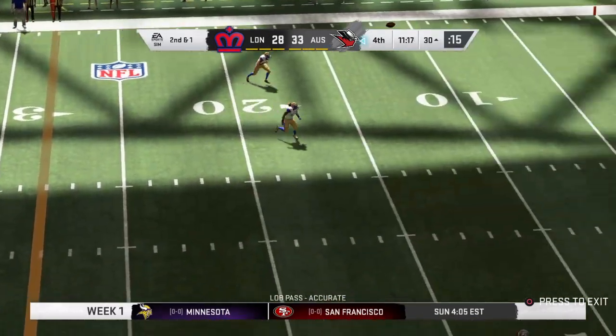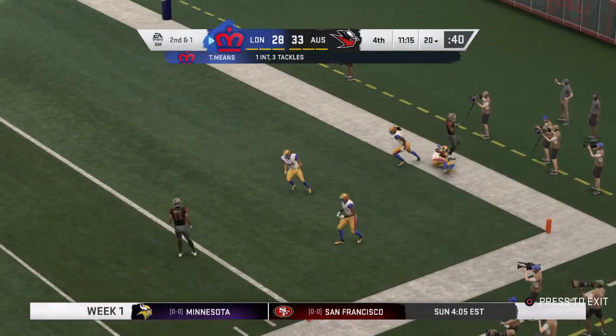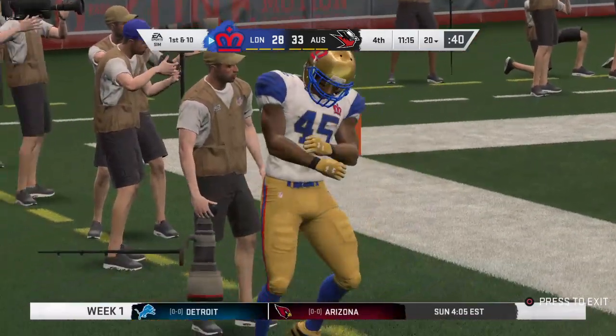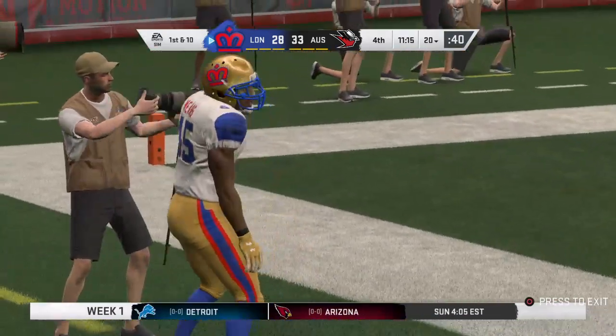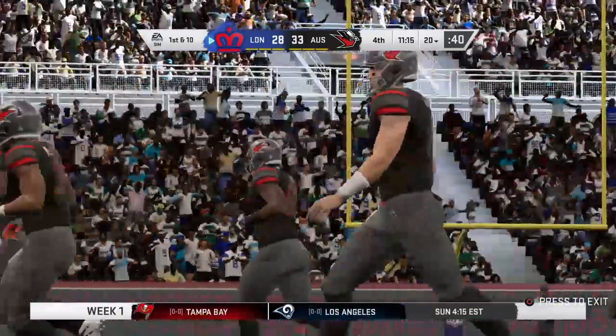Kaufman keeps. Now floating, end zone! Picked off in the end zone! Picked off by Taj Means. So that'll be a touchback back to the 20.